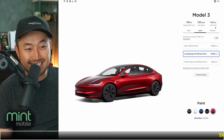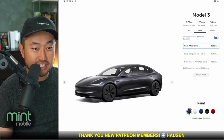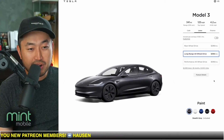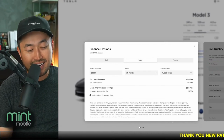I haven't refreshed it since yesterday, so you can see it was $439 a month for a Model 3 long range. But if we refresh it now, take off the gas savings because it doesn't exist, you can see it is now $399 a month. So this could make some sense if you're, actually it doesn't make any sort of sense.